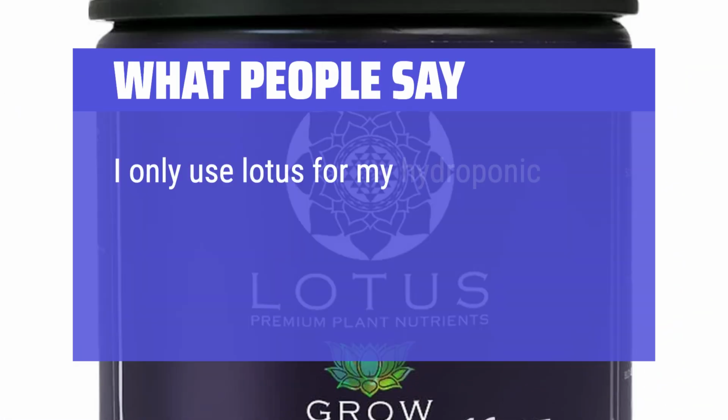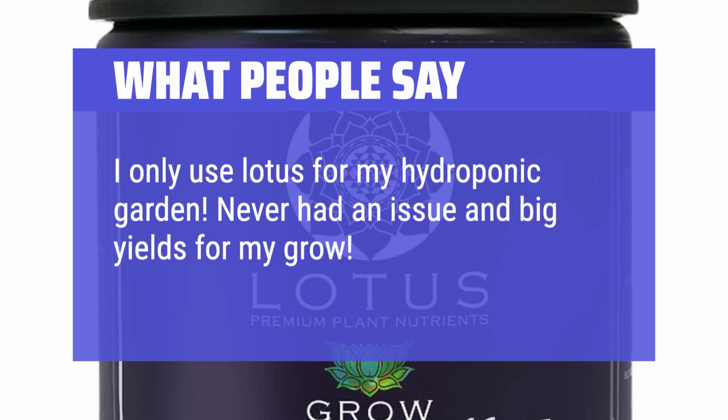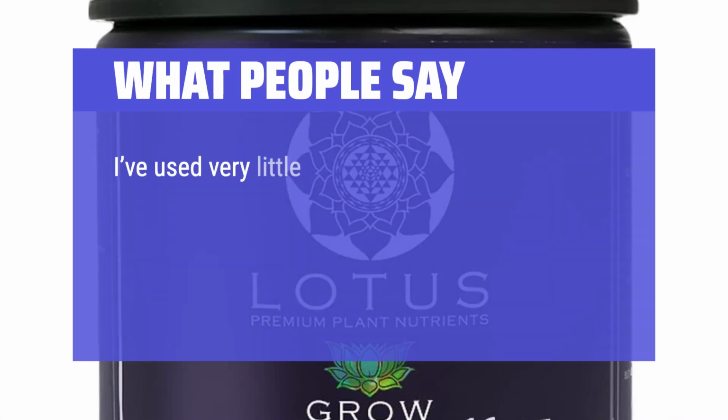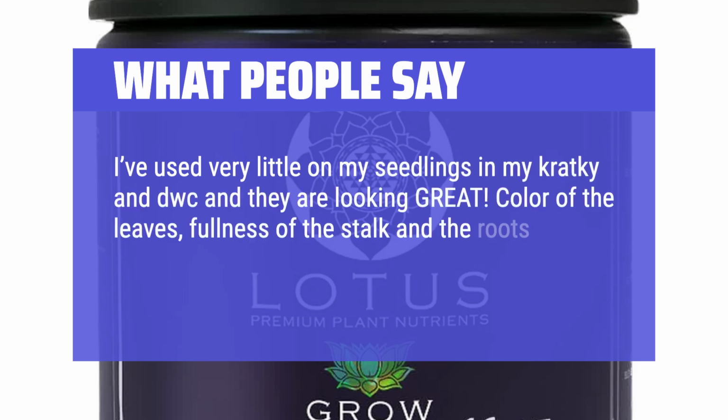I only use Lotus for my hydroponic garden. Never had an issue and big yields from my grow. Won't go anywhere else. I've used very little on my seedlings in my Cracky and DWC and they are looking great. Color of the leaves, fullness of the stalk and the roots look amazing. Excellent quality product.